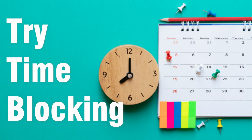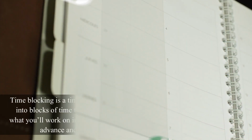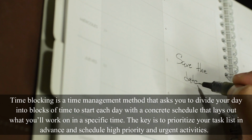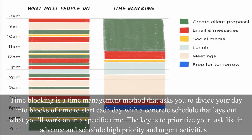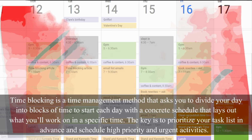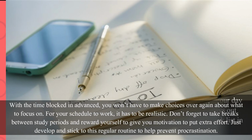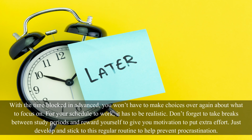Try time blocking. Time blocking is a time management method that asks you to divide your day into blocks of time, to start each day with a concrete schedule that lays out what you'll work on in a specific time. The key is to prioritize your task list in advance and schedule high priority and urgent activities. With the time blocked in advance, you won't have to make choices over again about what to focus on.